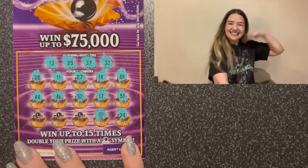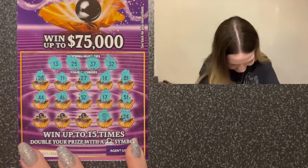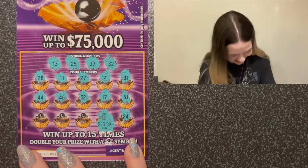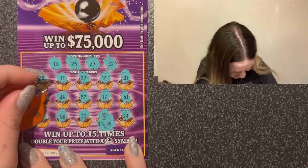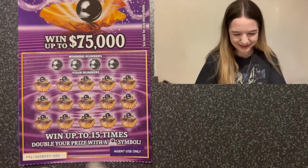Yes! Nice! We're starting out with a winner! All right, awesome. What do we get? $10. That's awesome! $10 on a $5 ticket. That's what I love about this ticket, is there's so many symbols on them. Well, the ones I've done anyway, so nice. We are starting out strong, Julie. Awesome. All right, let's go. Ticket number two.